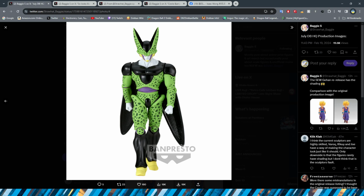This guy looks awesome. I might actually pick up this guy. Obviously, the Solid Edgeworks line has been cooking again with the walking forward meme that they've been doing for a little bit, which is really, really cool. So this guy actually looks fantastic.